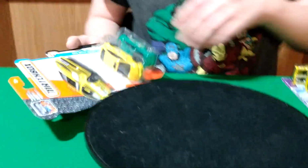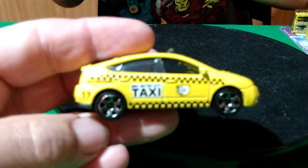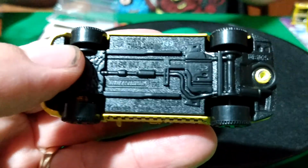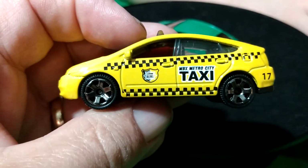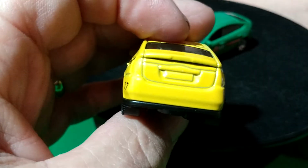And these two, okay, what are these two? These are Toyota Prius. These are Matchbox. This is a Matchbox Toyota Prius. Where does it say? Toyota Prius, right at the bottom there. So this is a yellow one, Matchbox Metro City. No headlights, no taillights done up on it.